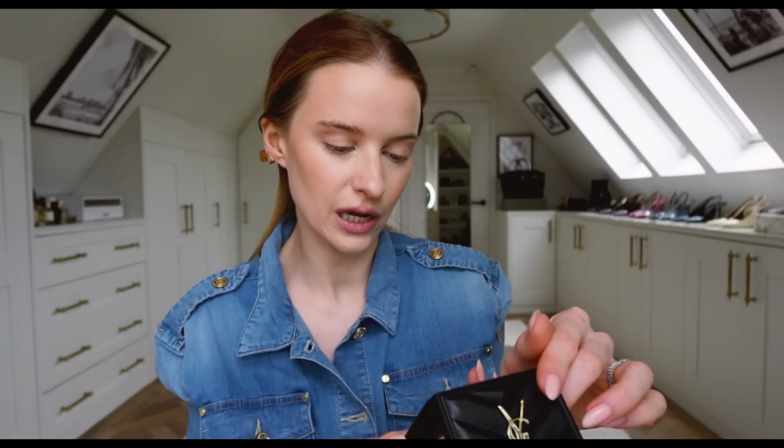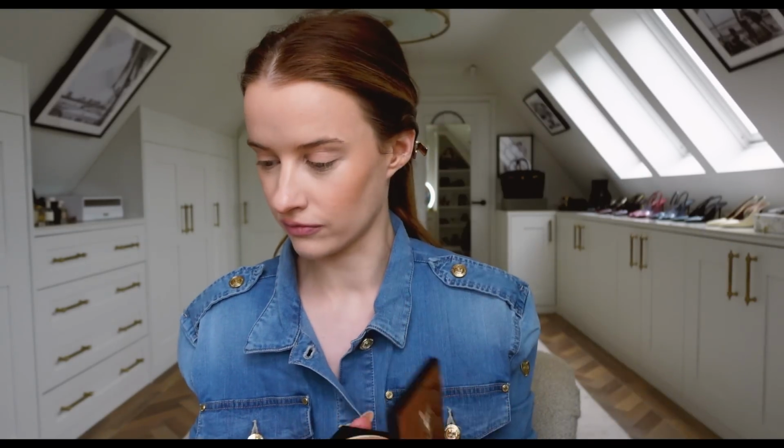These are so pretty. What is this one? Hyper Finish Compact Powder. I don't really need any powder. I want to be a bit more glowy today. That is stunning. Absolutely stunning. Oh, those chickies.